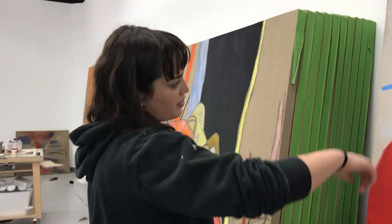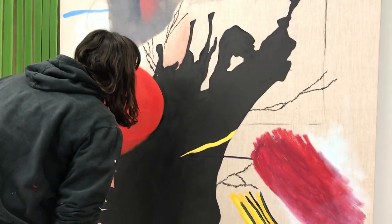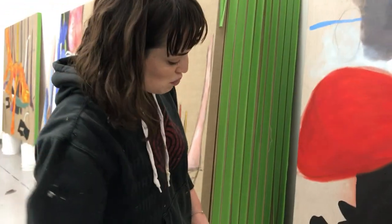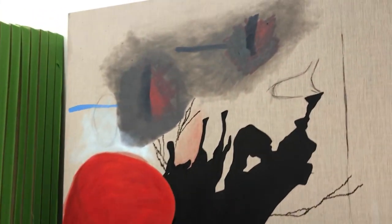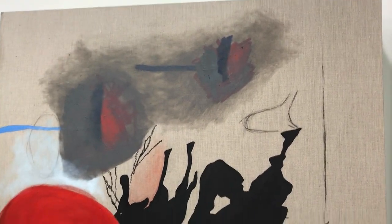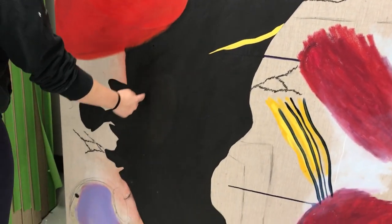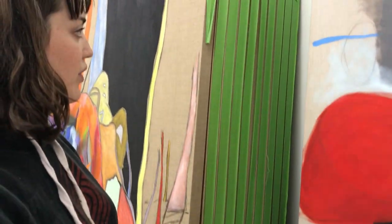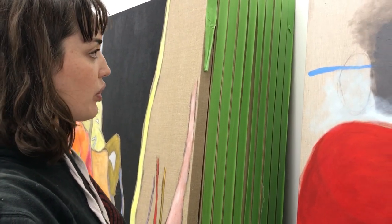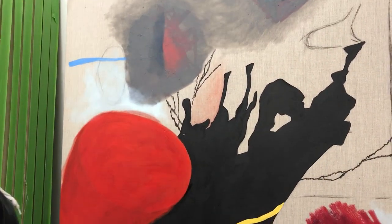So this started with a projection, actually. Oh shit. Of a, so it was a projection, and then I went over it in ink, and then added a waxy quality. And you can see there's all these strange little details. Kind of reminds me of a brain map situation.